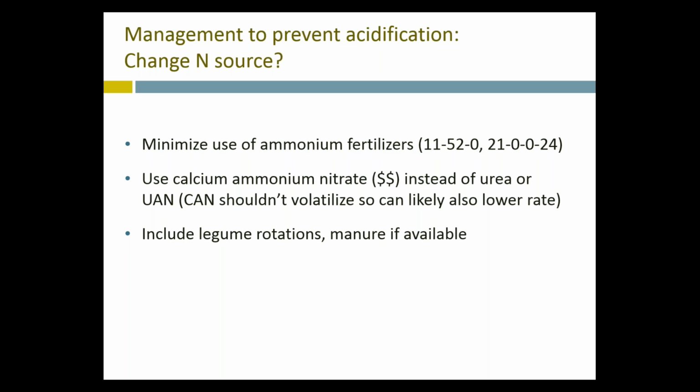Most calcium ammonium nitrates have limestone embedded in the product, and so there's a little bit of buffering from that limestone. You could also consider including legumes as your nitrogen source or manure as your nitrogen source if either is available.